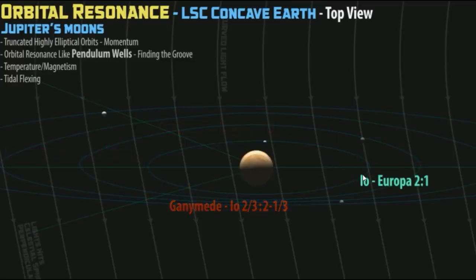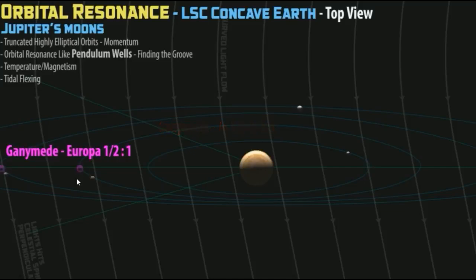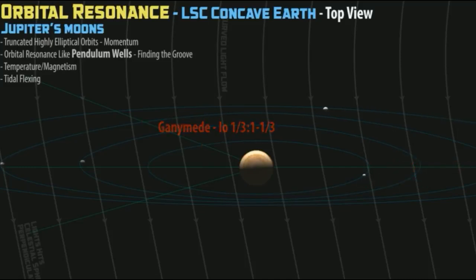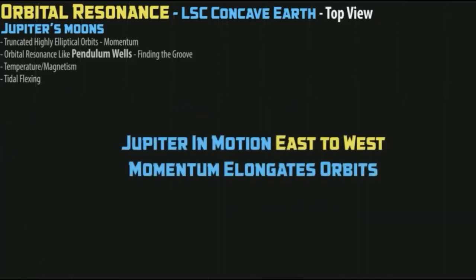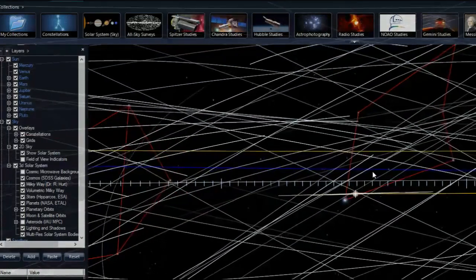And so you have all these relationships, all these ratios going on here. You know, Io Europa 2:1, Io Ganymede 4:1, Ganymede Europa 1/2:1. So that's what's happening. Makes much more sense. It's much more fluid. It's much more intuitive. It's real. It's the truth.